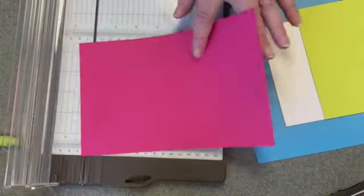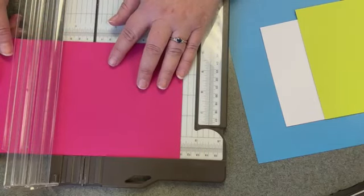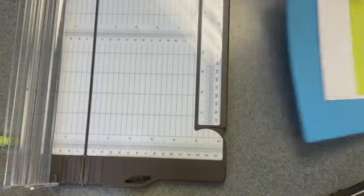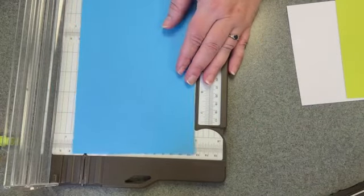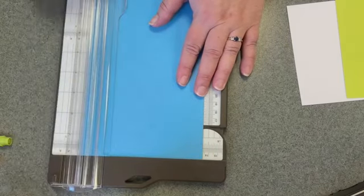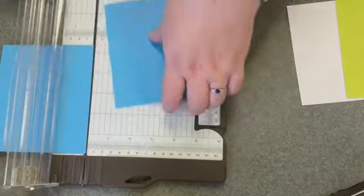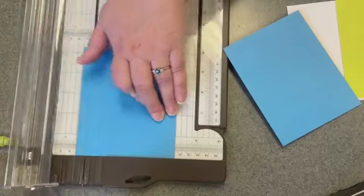So we'll start with our card base, which is Melon Mambo, and I'm going to score it at 4 1/4. The base measures 5.5 by 8.5, so I'm just scoring it in half. And then for my Azure Afternoon, I need 2 pieces of this. I need it to be 4 by 5 1/4, and I need 2 pieces that size. So 4 by 5 1/4. There's 1. And here's 2.